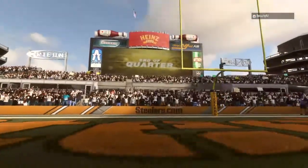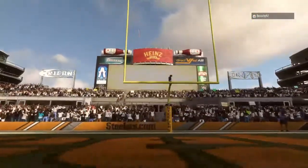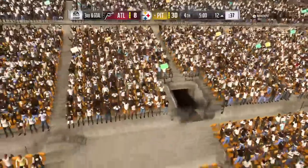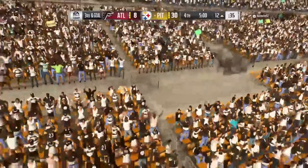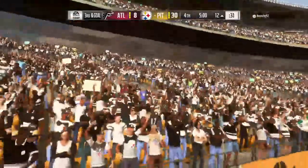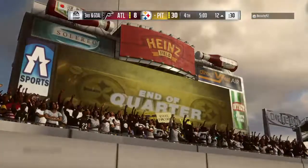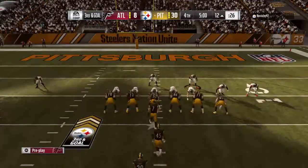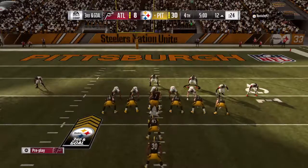Back now in Pittsburgh. A lot of happy faces in the crowd at this point as their guys have a big lead. This has been a long drive. You got to figure a field goal would be a letdown. Can they convert now on 3rd and goal?